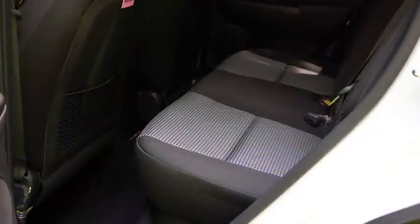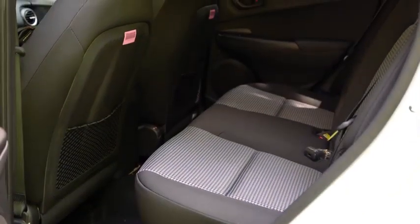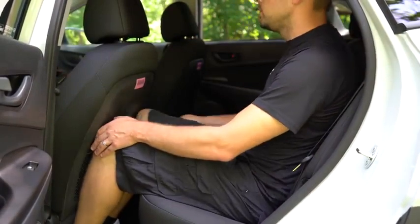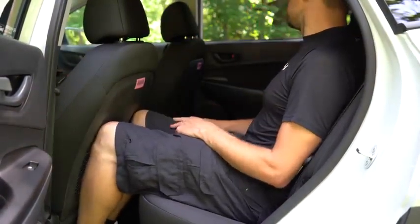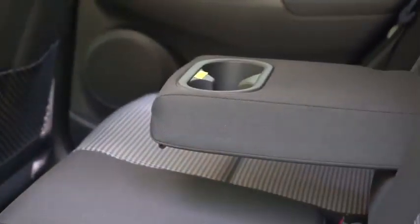But then making our way up to the rear legroom, that is going to come in at 34.6 inches. Again, for reference, I'm an even 6 feet tall. This is how much space I have back there. Rear seats actually do recline as well. That is definitely a nice little feature for a little added comfort. Rear center armrest with cup holders also back there. And overall, rear seats were plenty comfy for me.